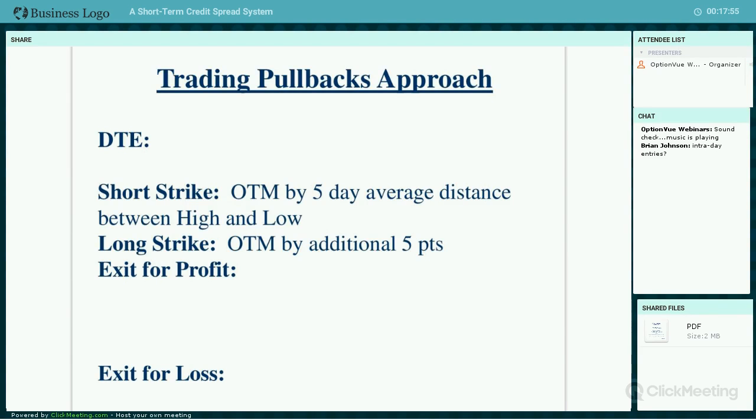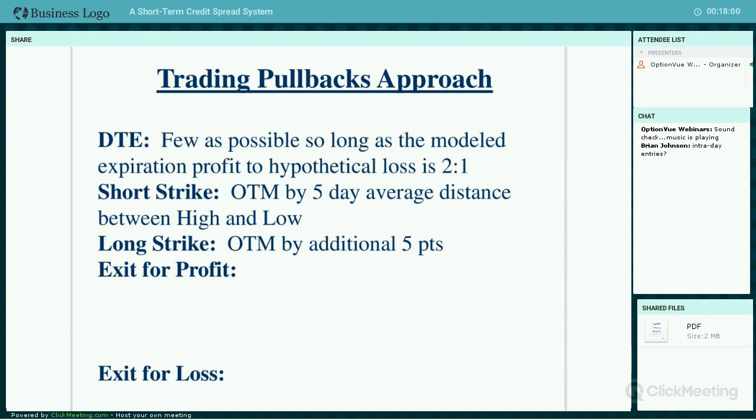And then we're going to do a 5-point spread, just starting out here, just out of the money by an additional 5 points. Then, where do we go for our days to expiration? How far out in time are we going to go? Well, I'm throwing this out there because I think it makes a lot of sense. We're going to go as few days out as possible, so long as the modeled expiration profit to hypothetical loss ratio is 2 to 1. I'll show you an example of this in just a second.